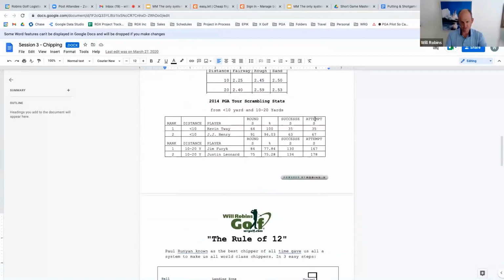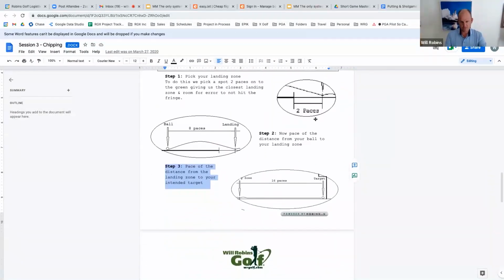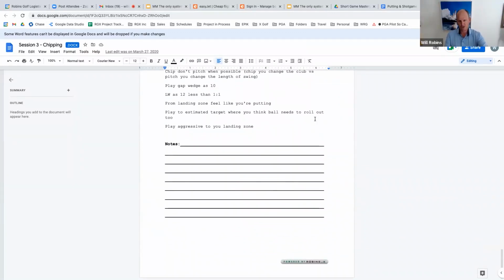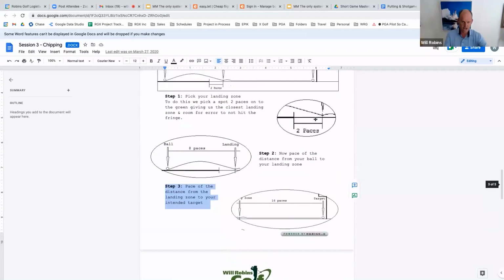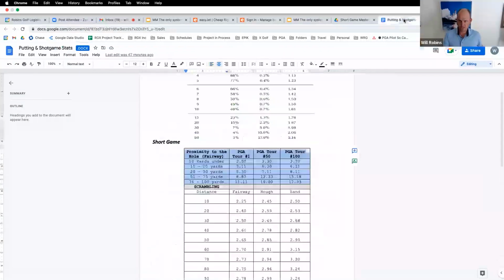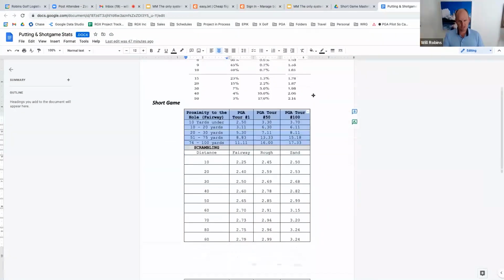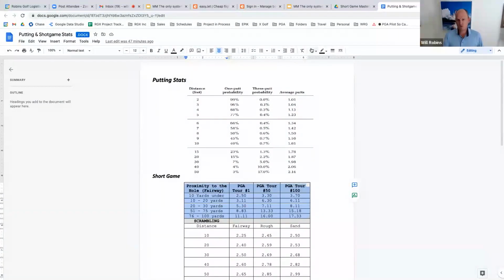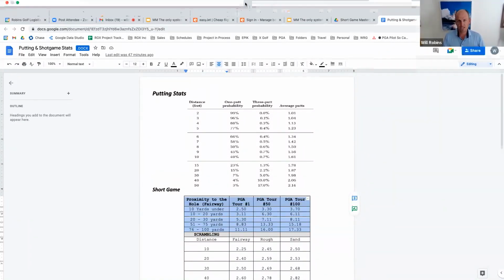So these are all the stats for the tour. This is the stepping. I print this out for my players so they have this, and then I have them go through that. So any of you that are in RGX, just go ahead and ask Courtney. She'll fire this over to you because you'll see it's in the advanced coaching lesson plans. So again, for those of you that haven't used this before, go and check it out. Go and put it to work.